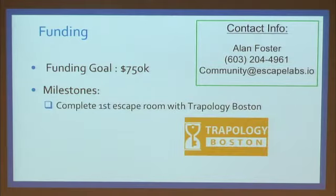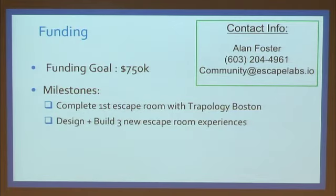Our milestones include completing our first experience with Trapology Boston, one of the top 10 escape rooms in the US, based right here. We've already signed a letter of intent with them. We're negotiating the contract, which will hopefully be closed this month. From there, we're going to build 3 new experiences, which we will license to 10 different locations.